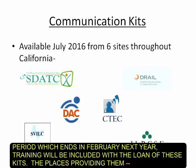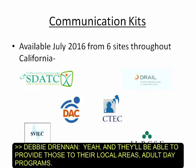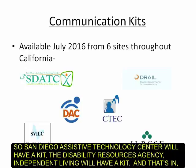And the places that are providing the loans. And you'll be doing the training too. Yeah, I'm providing the training to these different places, and then they'll be able to provide those kits to their local areas, adult day programs. So San Diego Assistive Technology Center will have a kit. The Disability Resource Agency for Independent Living will have a kit.